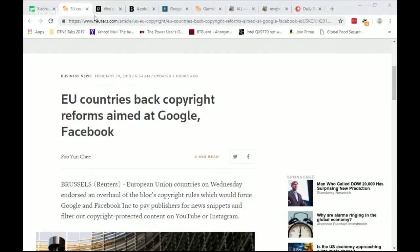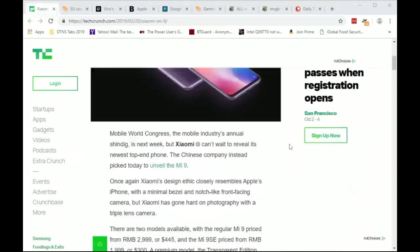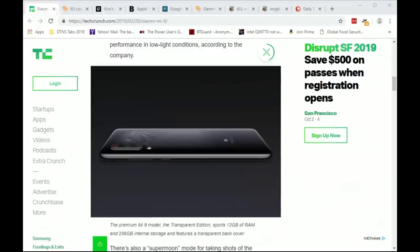Not to be outdone, Xiaomi announced its flagship Mi 9 phone with minimal bezel and a small notch for the front-facing camera, and a triple lens array on the rear. The rear camera includes a super moon mode for night sky images, 960 frames per second video capture and advanced motion tracking. The models are available for pre-order in China for 2,999 RMB. That's a Chinese currency. About $445 or $595, shipping by March 1 or earlier.